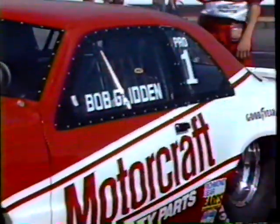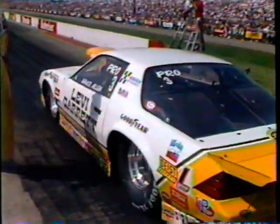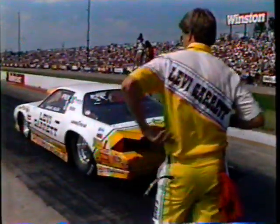The Ford of Bob Glidden from Whiteland, Indiana. This man has given many a pro stocker nightmares. 7 times the world champion. He is ready now in the semifinal pairing to face Bruce Allen. Can Allen do it? Can he get past Bob Glidden, who wins so consistently?